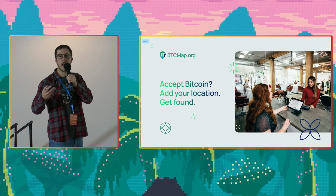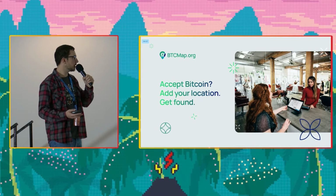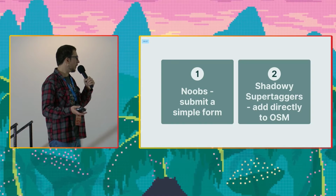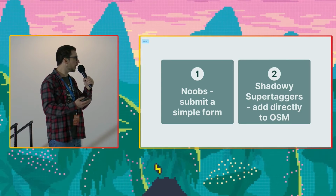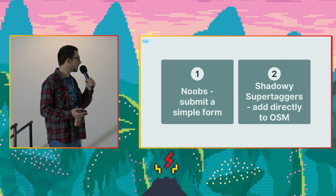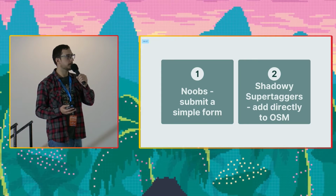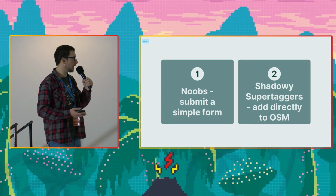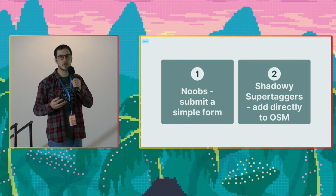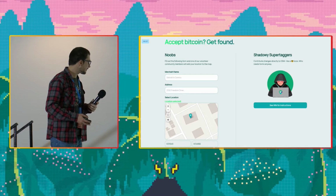And so how do you actually get added to the map? So if you accept Bitcoin, you want people to find you. So I'll walk you guys through the two ways to do that. It's sort of two categories. There's a noob form we have on our website, which you can fill out in a few seconds, and somebody will add the data to OpenStreetMap for you. Or if you want to take it to the next level, become a shadowy super tagger, then you can add the data directly to OpenStreetMap yourself. And I'll walk you guys through how that works.